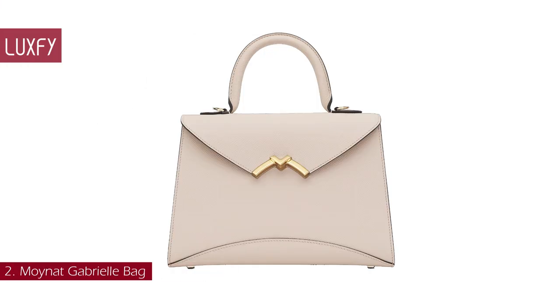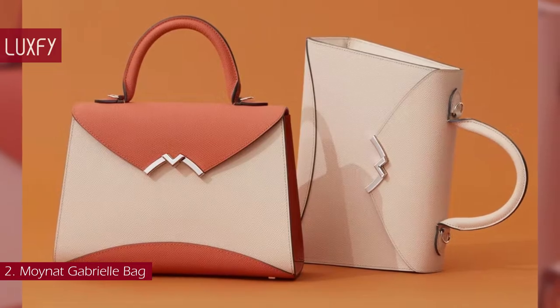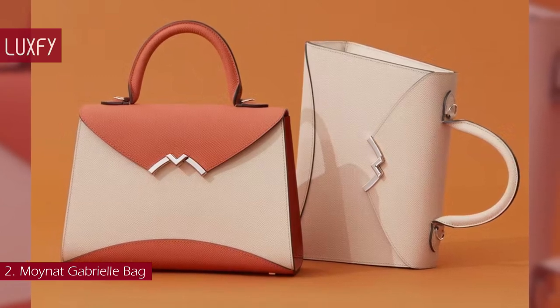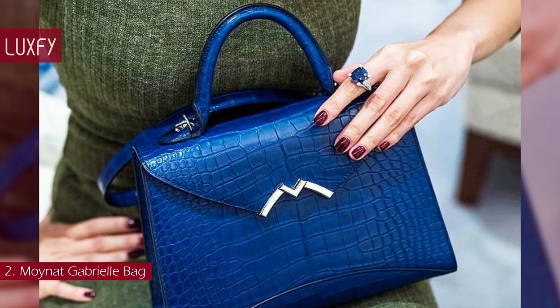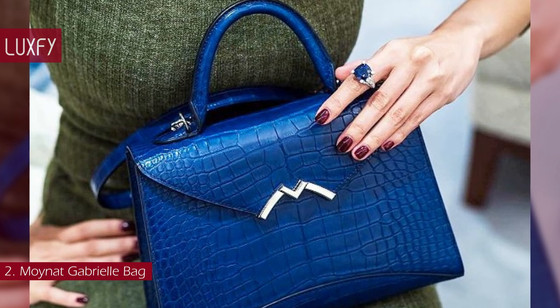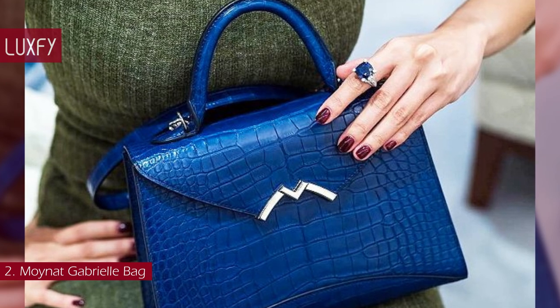Number 2. Moynat Gabrielle Bag. Moynat is an iconic bag brand that is quiet, elegant, and not a lot of people know of. Echoing the curved, sleek lines of Moynat's historic limousine trunk, the Gabrielle bag is a discreet update to a signature shape of the Maison and a parallel of the city of Paris.